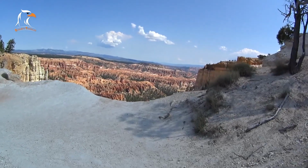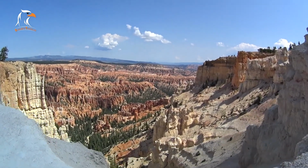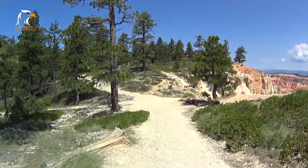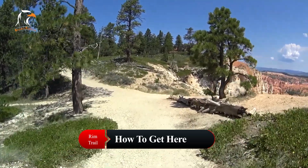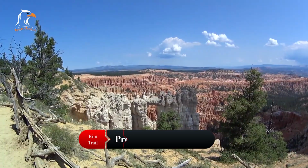A popular part of the trail is from Sunrise Point to Sunset Point, which is approximately 1 mile round trip. This section of the trail is fairly flat and paved. Depending on how far you want to go, choose your spot and start walking. Several shuttle stops provide access to the Rim Trail, depending on where you wish to hike.